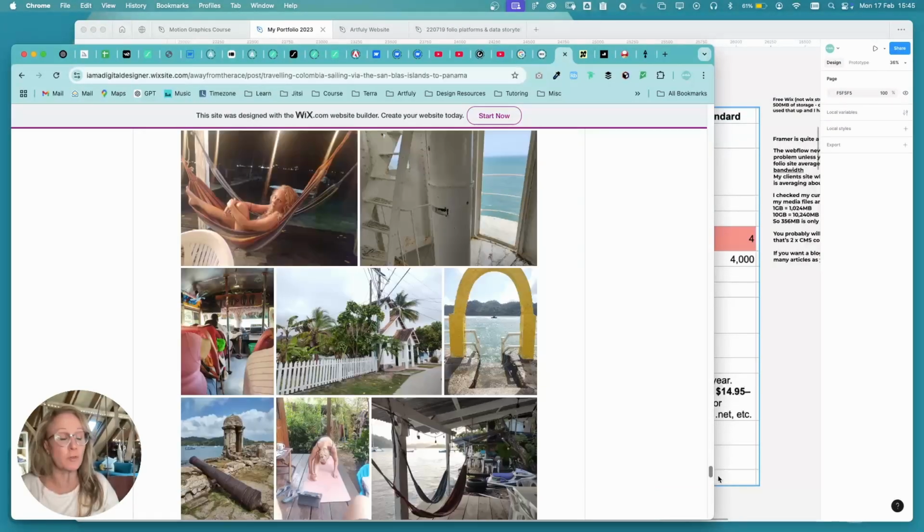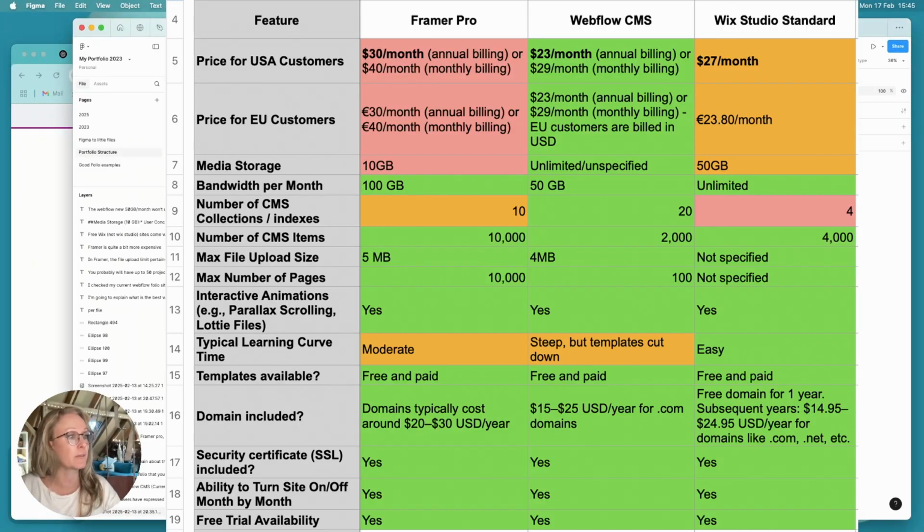So the other thing is that if you want to have a kind of a blog or to have articles on your portfolio, a lot of people do want to do this, then you'll also be using up another 1 or 2 CMS indexes there, and each article would use up a CMS item. This is just max file upload size. That's not too bad for any of them, and usually that's fine, because you can also host files externally.